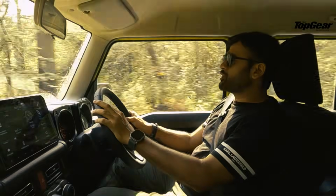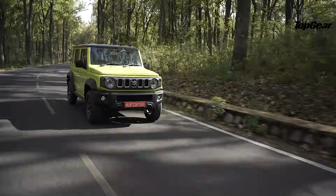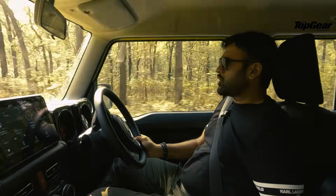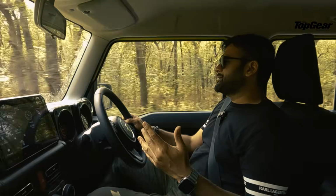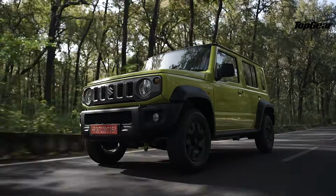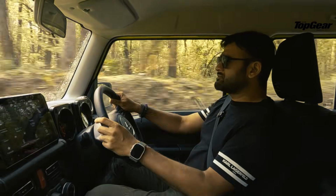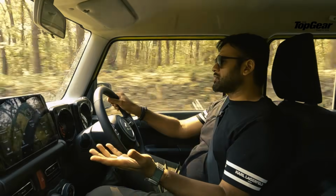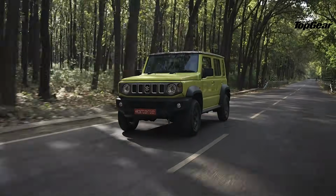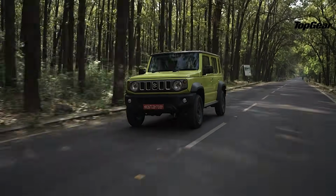Now, Jimny gets a 1.5 litre K15B petrol engine with a 4-speed automatic torque converter or a 5-speed manual gearbox. It also gets a low-range gear transfer, and it's an old engine, agreed, but it's a very fuel-efficient engine. Unlike the Thar, which has options: Thar has a diesel engine. A diesel in Jimny would have been good, but in terms of driving, I don't see any sense of lag. It drives and pulls along very well. So if you're thinking that this is an underpowered car, let me tell you it's not.